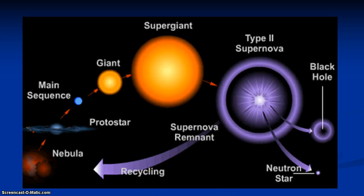You can see the cycle in this diagram, which starts at the nebula, which turns into a protostar, which turns into a main sequence, which is what our sun is. And then you have a giant or supergiant, which is what can happen.